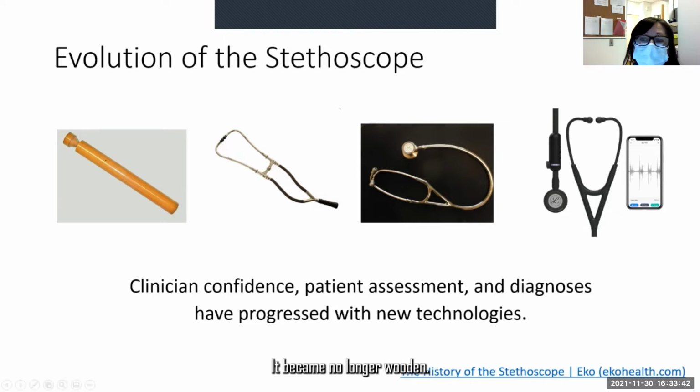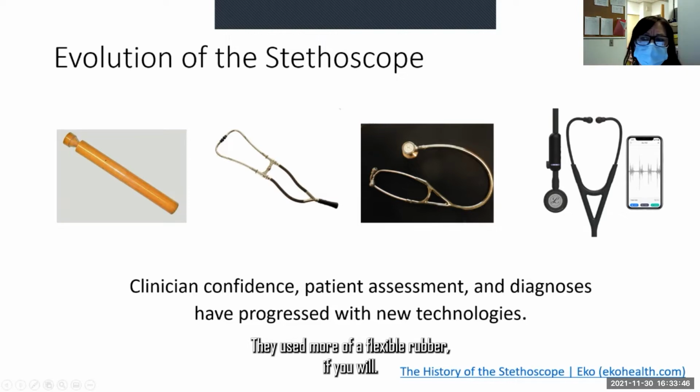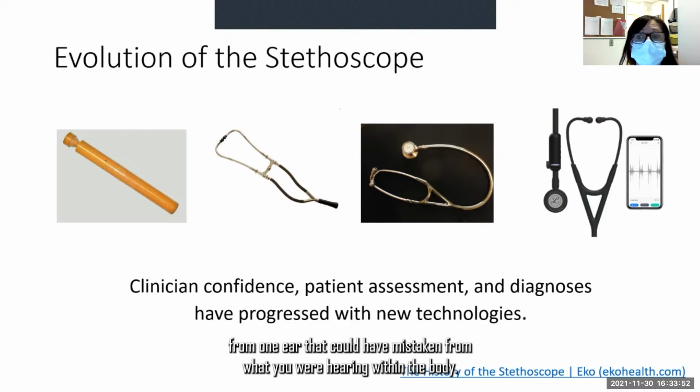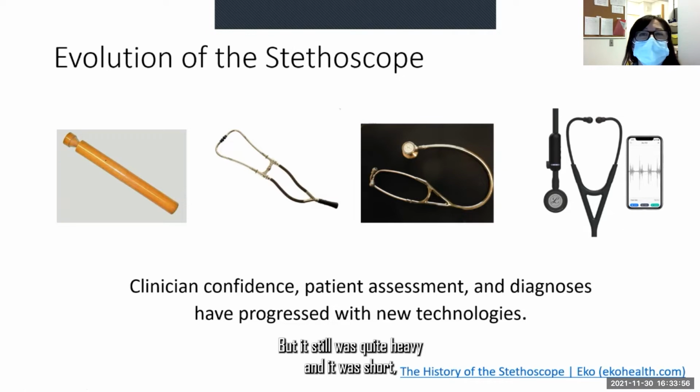In 1851, the stethoscope evolved a little bit. It was no longer wooden. They used more of a flexible rubber, and they created two earpieces so that you didn't hear other noise from one ear that could be mistaken for what you were hearing within the body. But it still was quite heavy and short, so your distance from the patient was very close still.